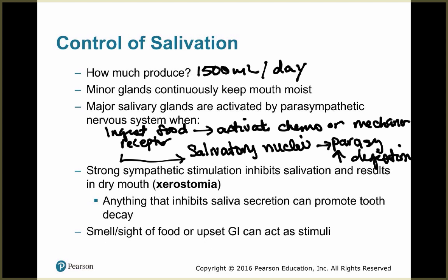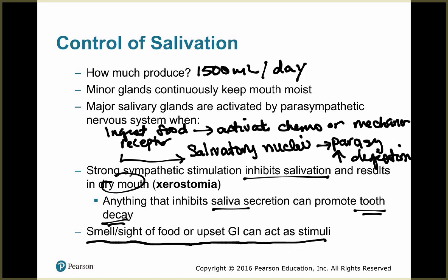And so you can get xerostomia if you have a strong sympathetic stimulation, which means if you're going to have a strong sympathetic, that's going to inhibit digestion. So that essentially will inhibit salivation and can produce dry mouth. Now, the problem is if you're not making saliva, you're also not releasing those molecules to help clean out your mouth and help to promote getting rid of bacteria. So it can promote tooth decay. And what's funny is we know sight, smell of food, or even the thought of it can act as a stimulus as well.